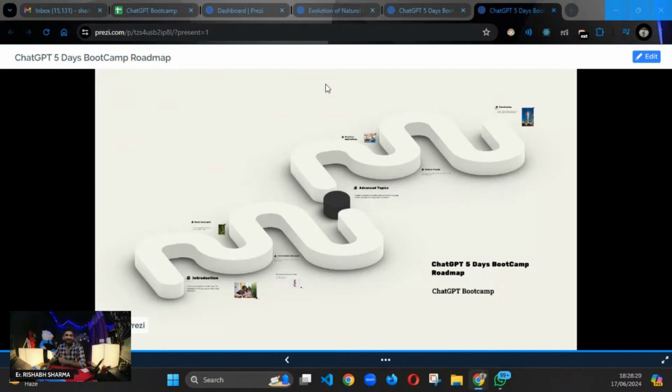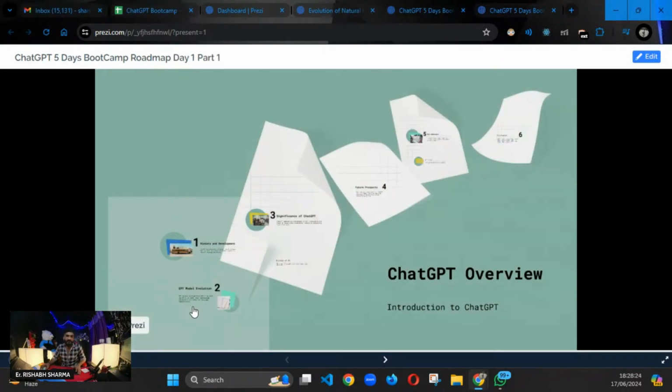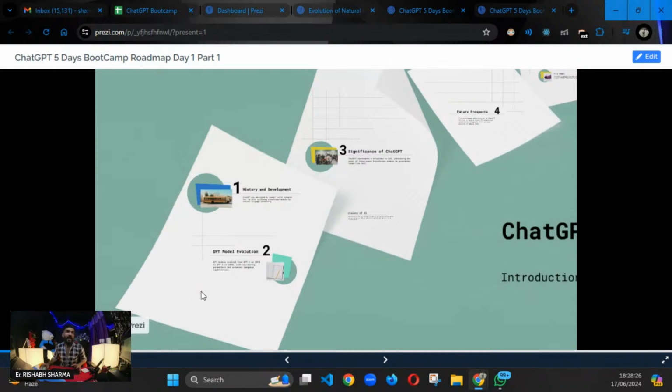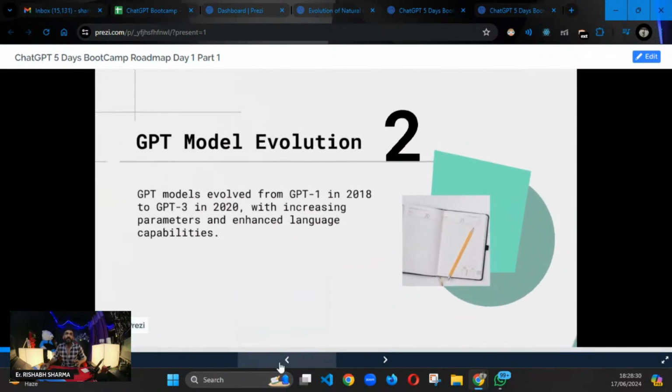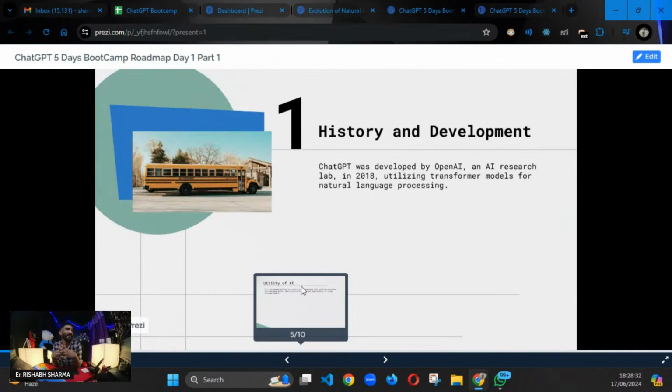Okay. So now, first of all, what we have over here is how and when ChatGPT came about, the history of ChatGPT. Let us first understand the history of ChatGPT. So what do you think? Was ChatGPT introduced in 2022 or 2021 or 2023?